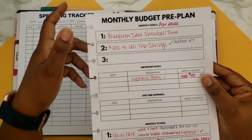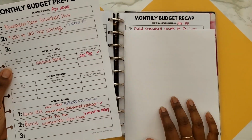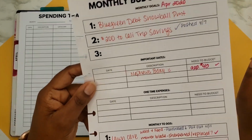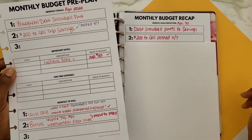So for April, I had made a goal to make a blue-green debt snowball payment. Now that didn't quite occur. Instead, the debt snowball payments went to my savings, and I'm really relieved and happy about that. The $200 to the Cali trip was posted on 4/7, so that's great.